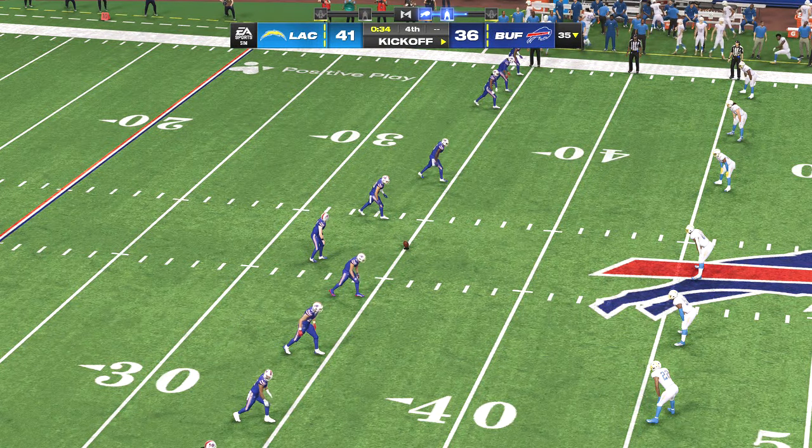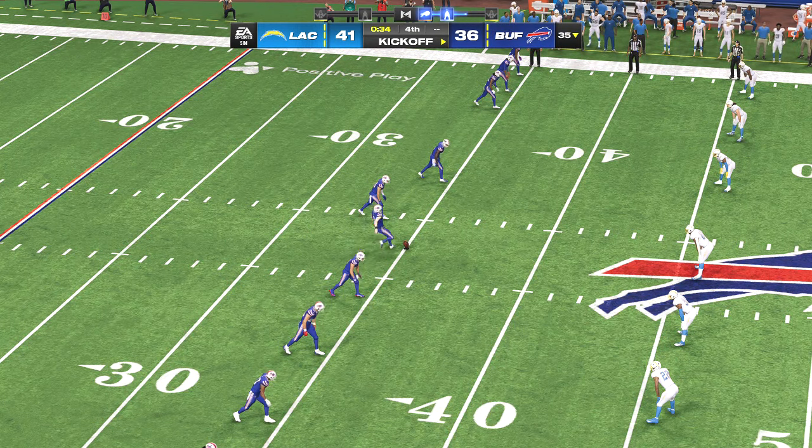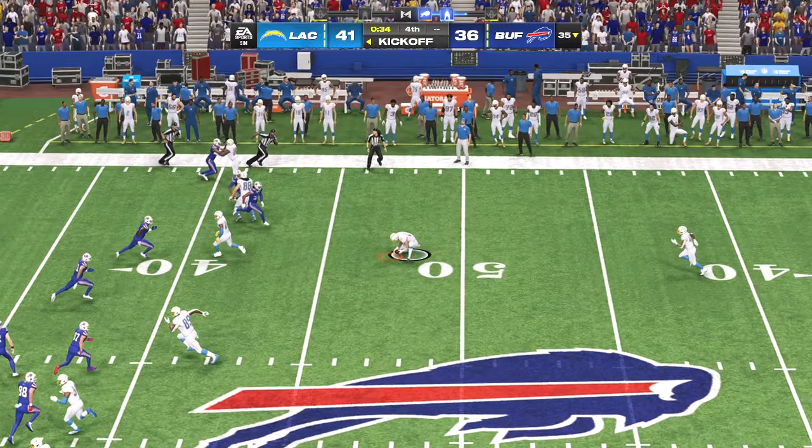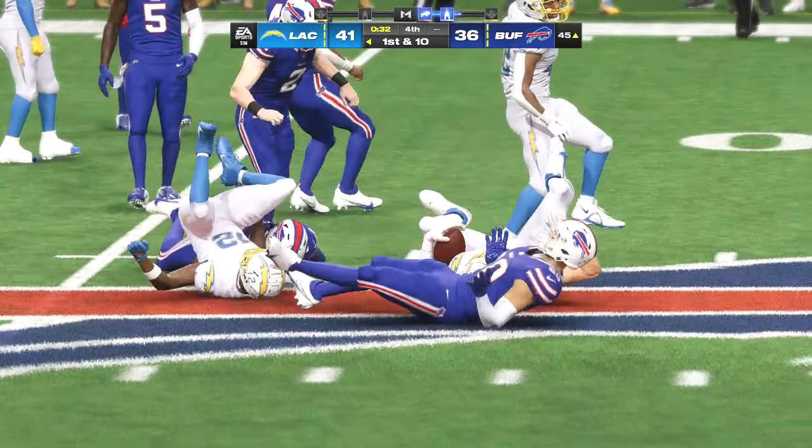So still a small chance here with a little over 30 seconds to go, but they're definitely going to need this one to bounce their way. And this is going to be recovered by the hands team. And that should just about put a capper on this one.